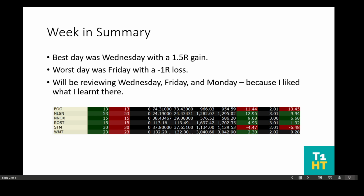Right? So my week in summary, my best day this week was actually Wednesday with a plus 1.5 hour gain, and worst day was Friday with a negative 1 hour loss, and I will be reviewing Wednesday, Friday, and Monday. Monday because I learned something that I thought would be really nice to share with everybody.